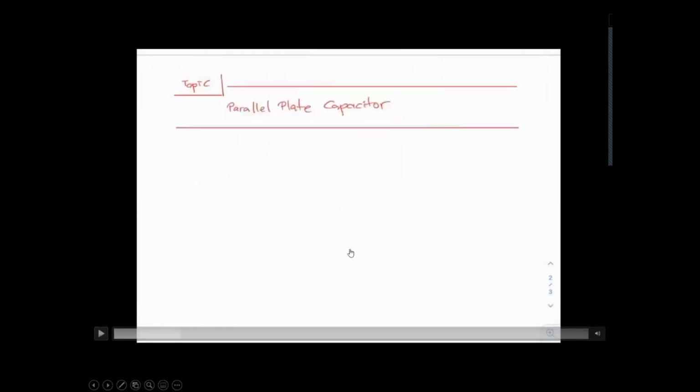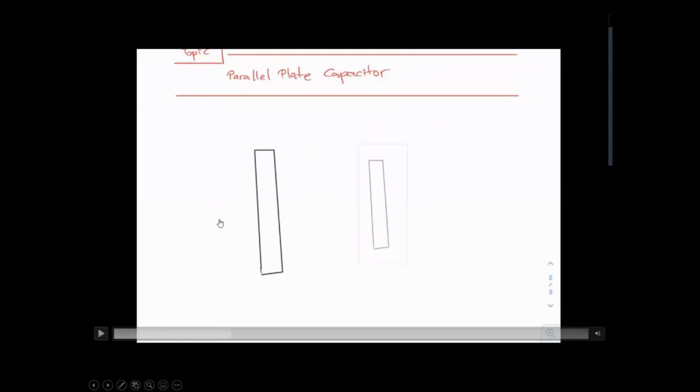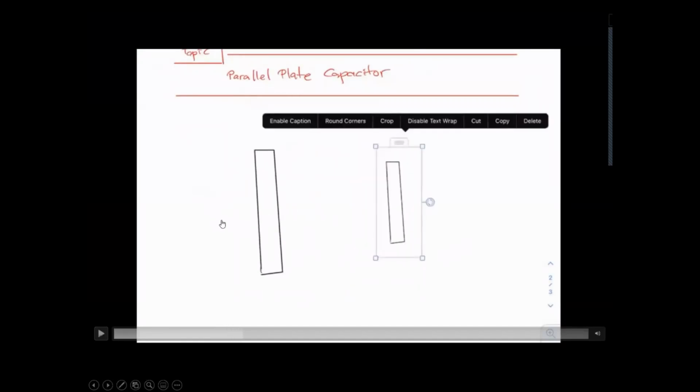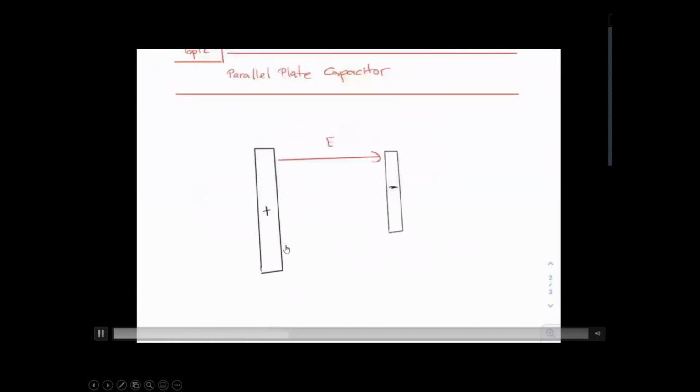All right, so that setup is known as a parallel plate capacitor. It's a capacitor, which means it's a charge holding device. So one region is positive charge, the other region is negative charge. I'm going to drop a positive charge, I'm going to drop a negative charge, and then I'll place a neutral atom there.